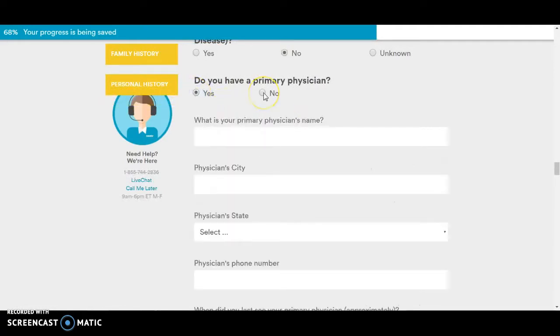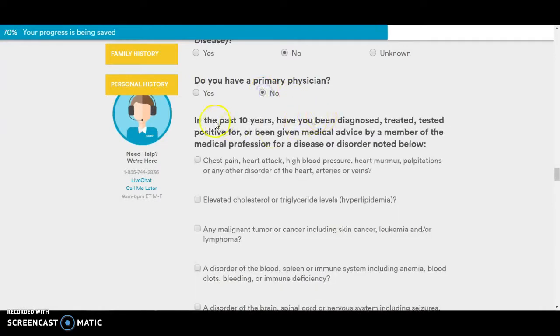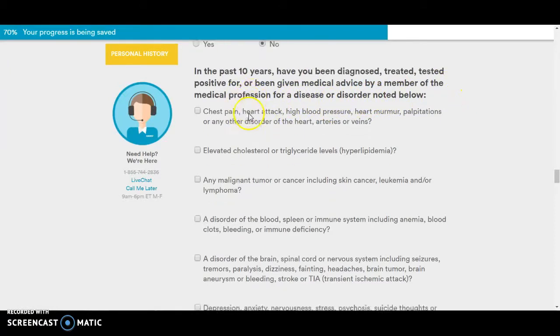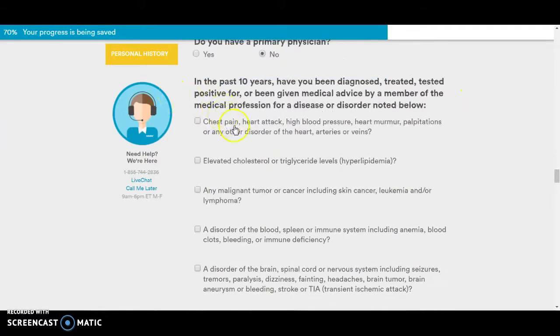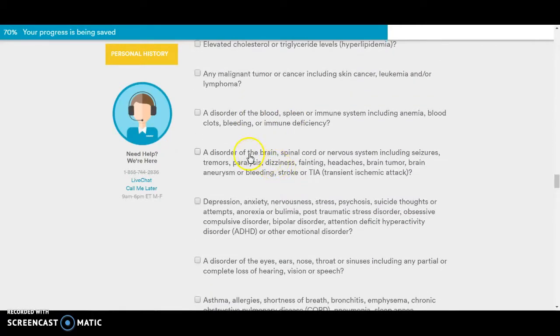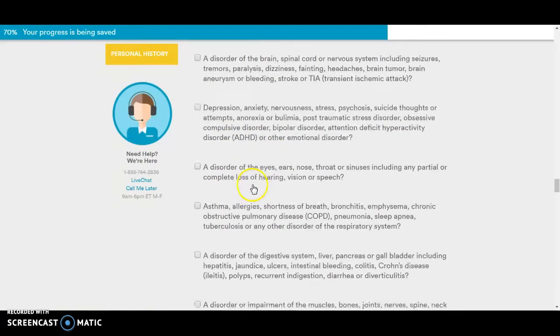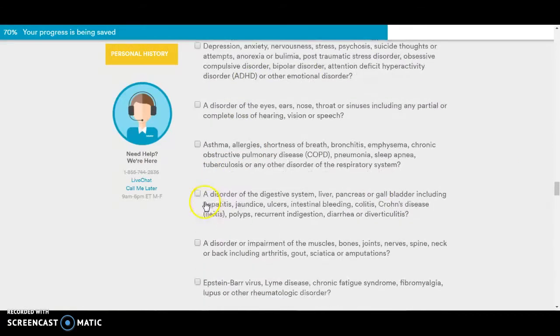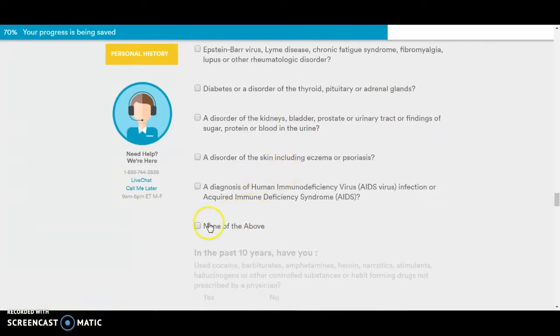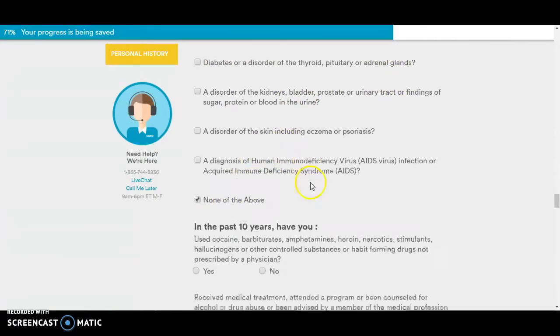I do have a primary, but I'm changing doctors, so I'm going to put no at the moment. In the past 10 years, have you been diagnosed, treated, tested positive, or been given medical advice by a member of the medical profession for a disease or disorder noted below? Chest pain, heart attack, high blood pressure, heart murmur. And guys, you can pretty much go through and read this. I'm not taking prescription drugs for any of this. I don't take prescription drugs for anything at the moment. And I haven't been diagnosed with anything, so I wouldn't be checking anything off here, other than, there we go at the bottom, none of the above.